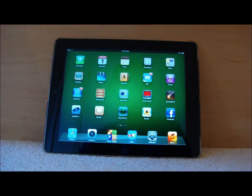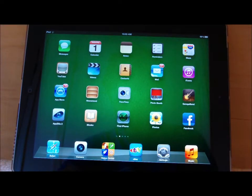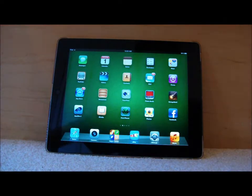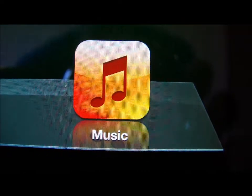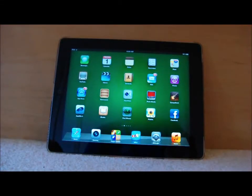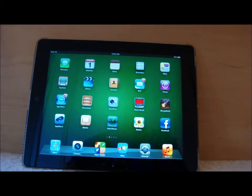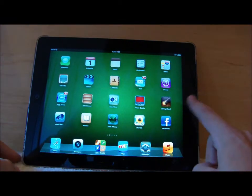I have a case on it, so it looks a little off there, but if my camera will focus, you can see it looks amazing. You can make out the pixels if you really look close. Maybe I can show you down here in music, if I let my camera focus. You can make out the pixels a little bit if you're very close up, but not from a normal viewing distance. So it's got a few less pixels per inch than the iPhone 4 or 4S and the iPod Touch 4th gen, but it still looks amazing on the big screen.